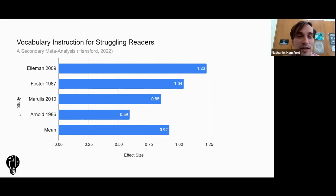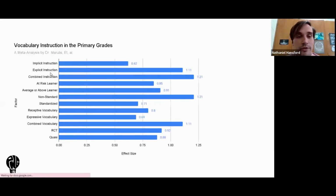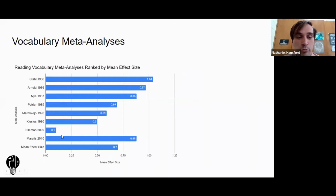So the ELEMENT meta-analysis showed really low results. And I'm going to go back to show you. So they showed this 0.1 result. And what the ELEMENT meta-analysis did differently than the other meta-analyses was it specifically looked at K to 12. So it looked at much older grades than the other meta-analyses. And it looked at only comprehension, so the meaning of words. And they were specifically looking at studies that focused on teaching content-based words.